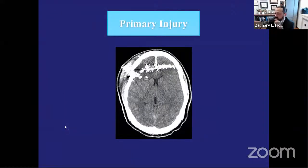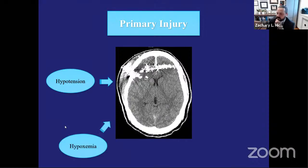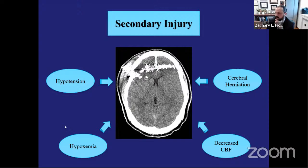So again, we have the primary injury, and then other factors can lead to the secondary injury. Hypotension, hypoxemia, decreased cerebral blood flow, and cerebral herniation can then result in secondary injury.